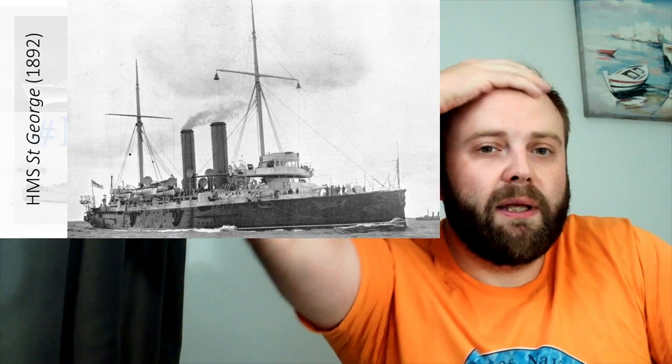The Royal Navy can pick whichever cruisers it wants for that mission. It's going to pick ships which look good, which can keep up with the Royal Yacht, which have the range to do what it needs to do, and most importantly, have very good crews aboard who they can rely on to do whatever is necessary to keep that yacht out of trouble.